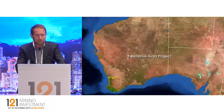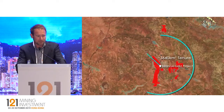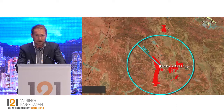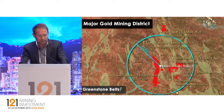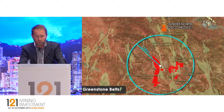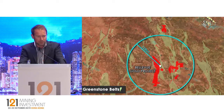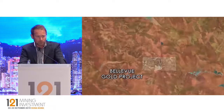Easy to get to. We fly in and out of Leinster and Mount Keith, daily flights in and out. It's a very well-known mining district. We have a very large land holding of 3,500 square kilometres of tenure. You'll know a lot of the mines here, Northern Star with Jundee, Bronzewing, which they've just taken over, only 30 kilometres away from us. We've got Goldfields that owns all the ground to the south of us with the Agnew Lawlers project. We've got St Barbara and Saracen all within that map as well. So a very well-known gold producing district.